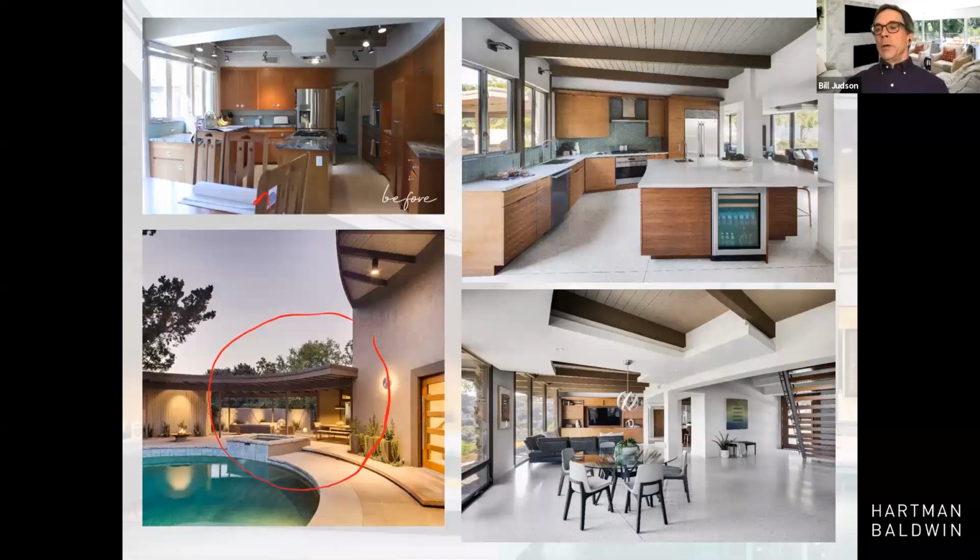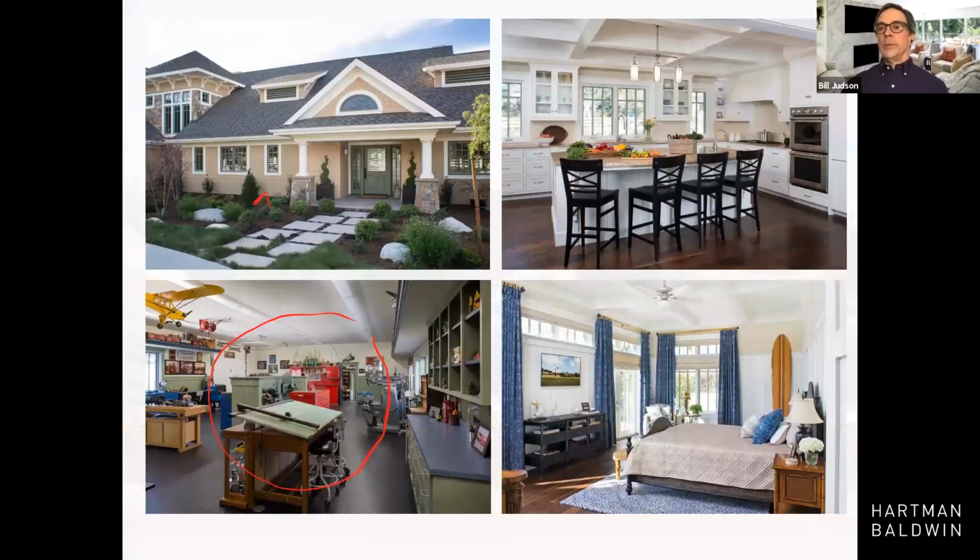The same applies to new homes too. Next slide, please. Here you can see where we had a new ground-up home. We started with just a blank lot and created this beautiful home, with a nice big open modern kitchen and, in this case, this beautiful workshop, just such a great house.